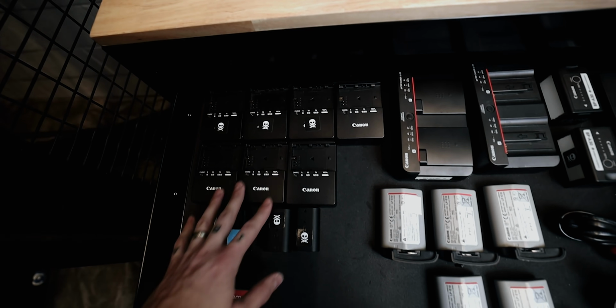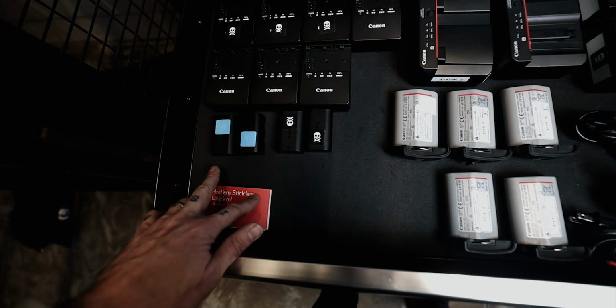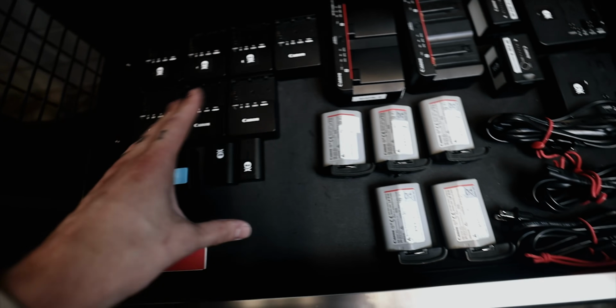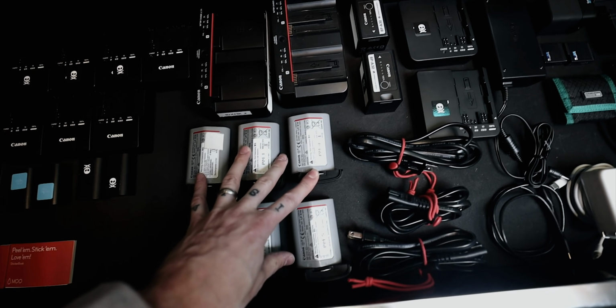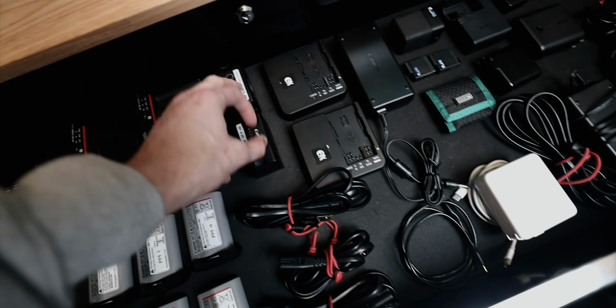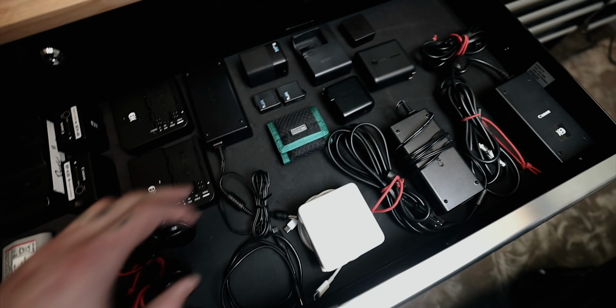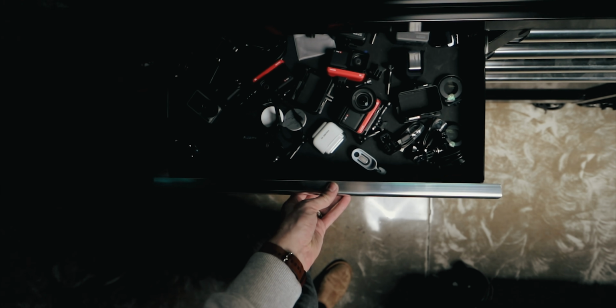So we got some LP-E6 chargers here. These are charged. All the rest of the batteries, probably like 13 more, are in different camera bags, different cameras, top-down cameras, this camera, etc. Some 1DX batteries, 2 1DX chargers, C200 or C500. Same with those chargers, random accessories, GoPro, battery banks, that type of thing.